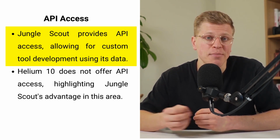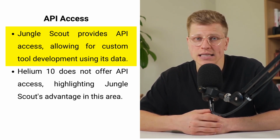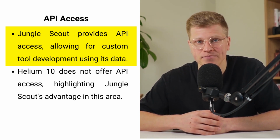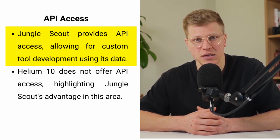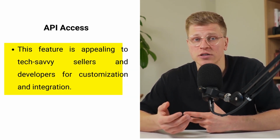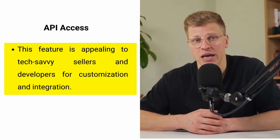Jungle Scout offers API access, which is a special feature not found in many other tools. This lets sellers and developers make their own tools using Jungle Scout's data. It's a great option for people who know a lot about technology and want to tailor Jungle Scout's powerful data to their specific needs. Helium 10 doesn't offer this feature, which means Jungle Scout stands out for sellers looking for customization and integration capabilities.